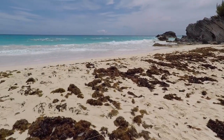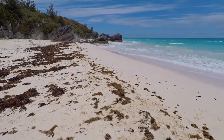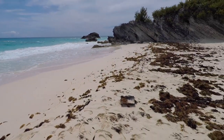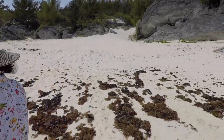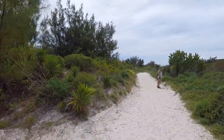Covered with seaweed and looks like dried out man-o-wars, if that's what they are. And some people behind the rocks over there. Anyway, let's head back up. There's another little beach here. Horseshoe Bay is still up ahead a little bit.